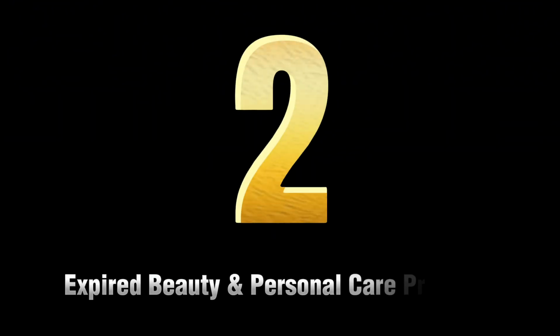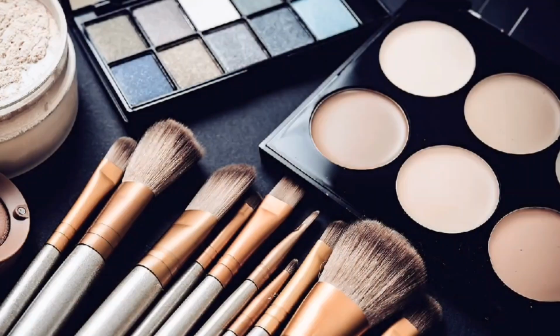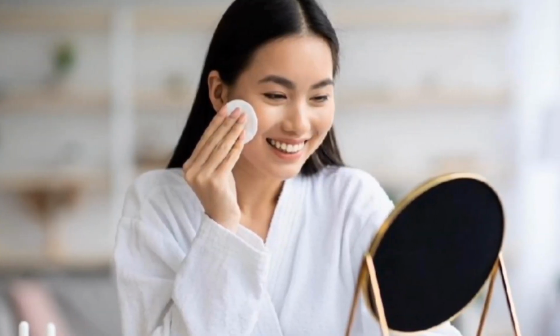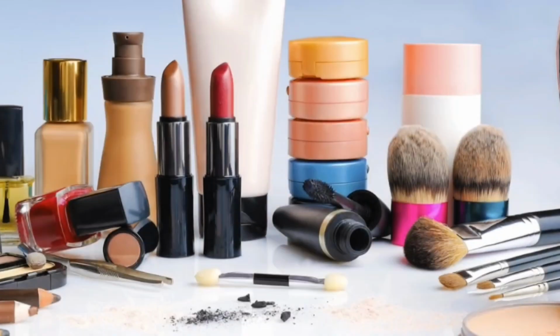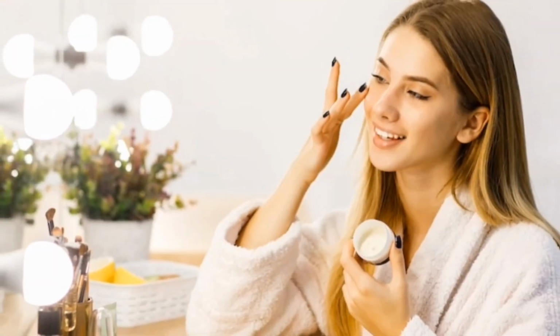2. Expired beauty and personal care products. Your bathroom drawers and cabinets might be a goldmine of wasted space without you even realizing it. Lotions that smell off, mascaras that are years past their prime, foundation shades you never actually used, and expired sunscreen bottles. These items have a strange tendency to multiply and linger.